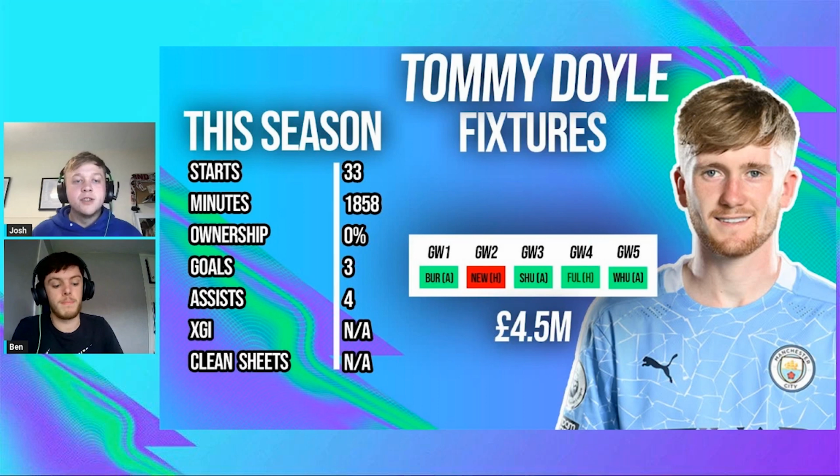Yeah, it's between him and James McAtee. They were the 2 loanees from Manchester City at Sheffield United last season. Doyle was the more defensive one, but Man City and Pep Guardiola are looking to keep McAtee at Manchester City this season. They see him as quite an important player, maybe to come off the bench and maybe in some of those cup games. So Tommy Doyle looks the most likely to return to Sheffield United, whether that be on loan or in a permanent deal. And like Ben said, 3 goals and 4 assists from more of a defensive midfield position in the Championship is really nothing to be sniffed at.